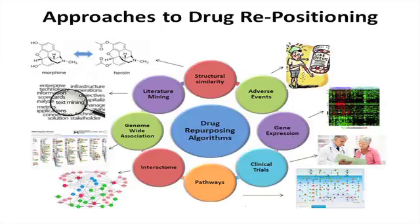Some have developed algorithms to look at adverse events on the assumption that the adverse events reflect the action of the drug, and that by comparing adverse events, one can find new therapies. And then there's always literature mining.